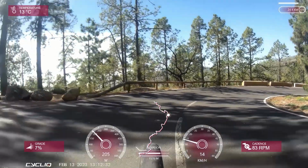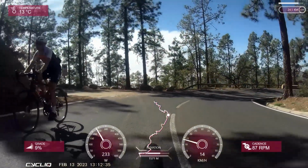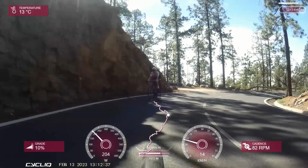It's an absolutely lovely road to ride on with less traffic and great road surface, and it basically continues like this all the way to the top.